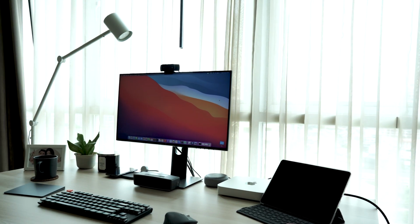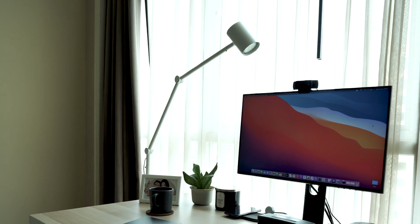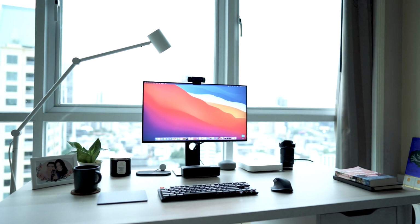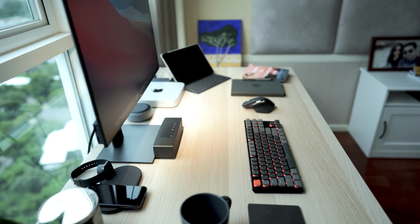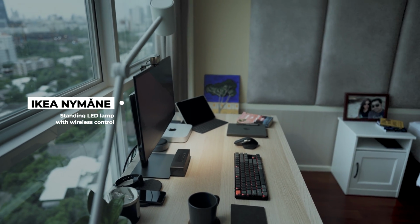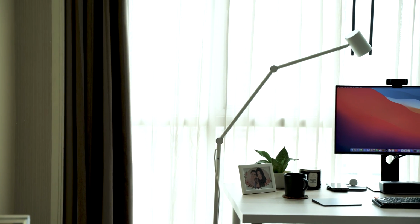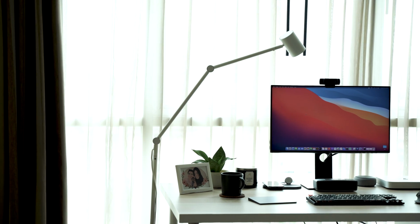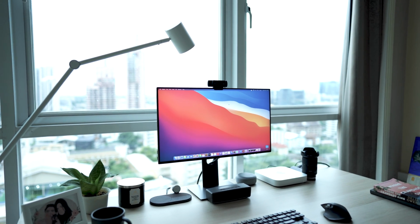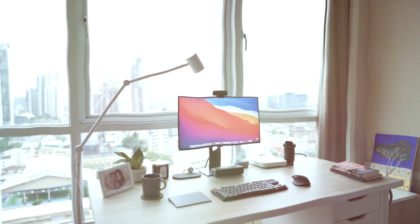Up next is also a very essential item, which is a desk lamp. For me, I went with a standing lamp. The location of my desk provides me an abundance of light during the day, all the way till sunset. But when it comes to working late in the evening, I prefer turning on this IKEA Nymane, I don't even know how to pronounce it correctly, standing LED lamp with wireless control. It has both warm yellow and bright white color spectrum that I can adjust based on my need. This also adds to the aesthetics of my overall desk while keeping it light, literally and figuratively.